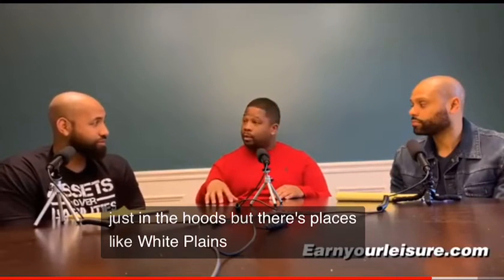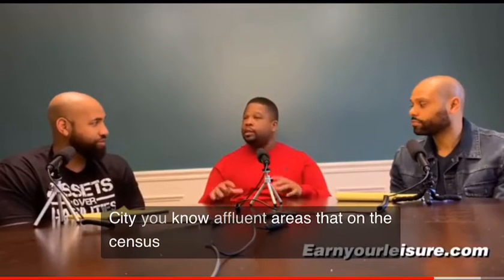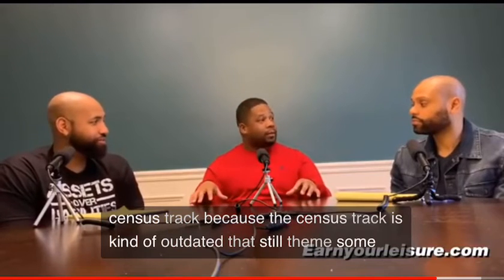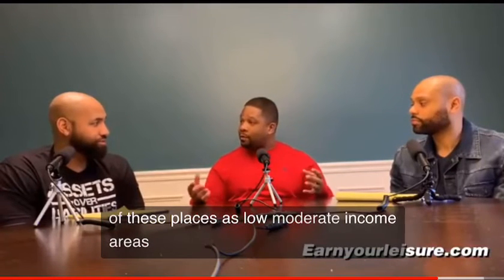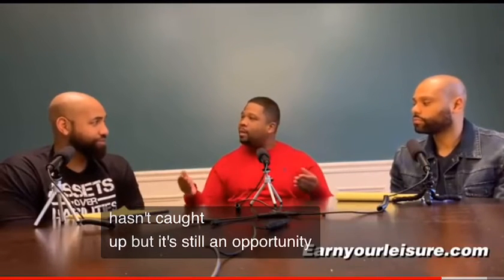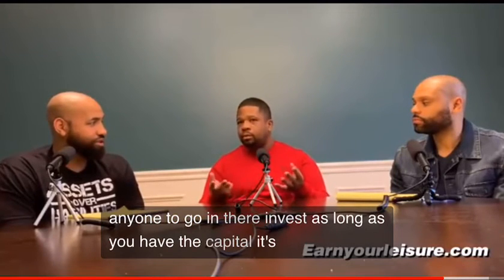And it's not just in the hoods. There's places like White Plains. You have Long Island City. Affluent areas that on the census tract, because the census tract is kind of outdated, still deem some of these places as low to moderate income areas, but they've been developed, so it hasn't caught up. But it's still an opportunity for anyone to go in and invest, as long as you have the capital.